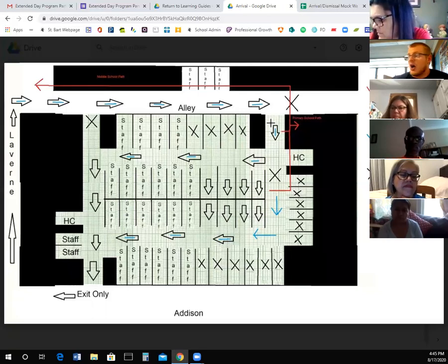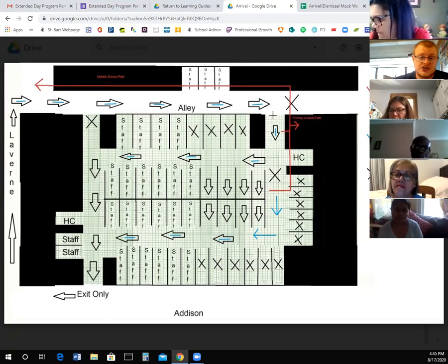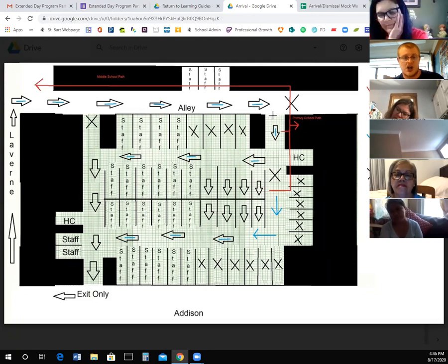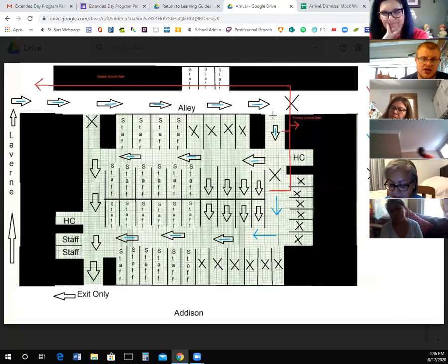So then those three areas, we will have stickers for the kids that have a good temperature. So we just give them a sticker. Keeps things contactless. We're just putting a sticker on their shirt or on their coat. And it prevents us from handing out anything extravagant, or a wristband or anything like that. So a sticker will suffice.